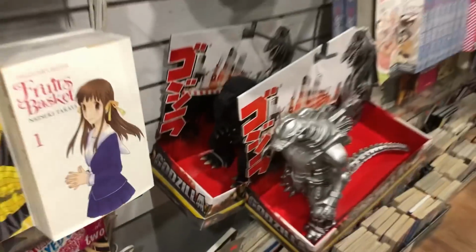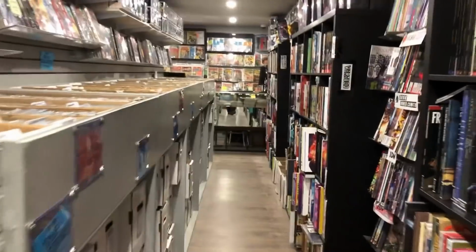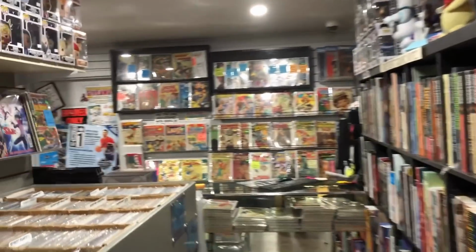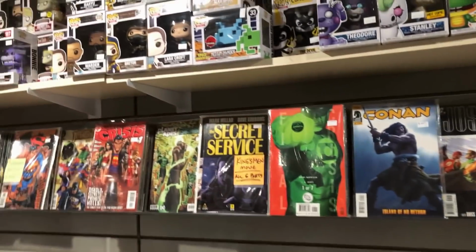It was a Saturday, so like a Mecha Godzilla, that's cool. Some manga books and the stairs leading up to the upstairs, which we'll get to in just a second. Walls of Funko Pops, lots of Funko Pops. Again, a lot more graphic novels, Living Dead dolls, boxes and boxes of old Bat comics.